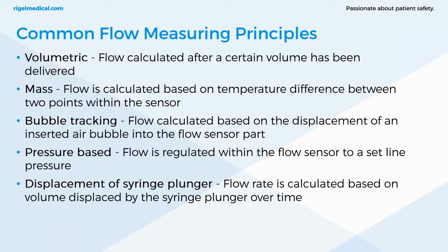Some of the common flow measuring principles. Volumetric. So flow is calculated after a certain volume is delivered. Very simple. The greater volume over a certain time, the greater the flow. We've got mass. So flow is calculated based on the temperature difference between 2 points within the sensor. So the greater the temperature difference, the lower the flow. We've got bubble tracking. Flow is calculated based on the displacements of an inserted air bubble into the flow sensor part. The greater the displacement, the greater the flow. We've got pressure based. Flow is regulated within the flow sensor to a set line pressure. So the greater the potential pressure build up in the line, the greater the flow rate. And then also the displacement of the syringe plunger. Flow rate is calculated based on the volume displaced by the syringe plunger over time.